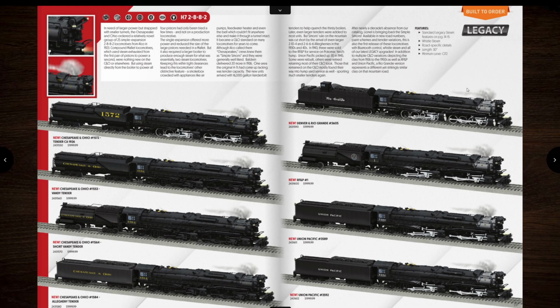It's pretty cool. I'm personally into getting this locomotive because how many times do we see a locomotive with a doghouse tender on it? That's what they call this right here, the doghouse, a little brakeman shack to sit in, basically.